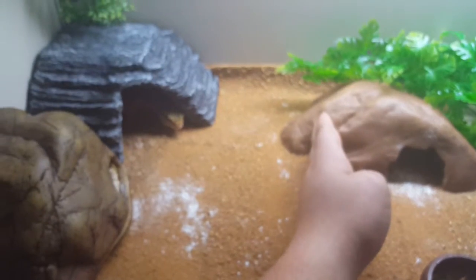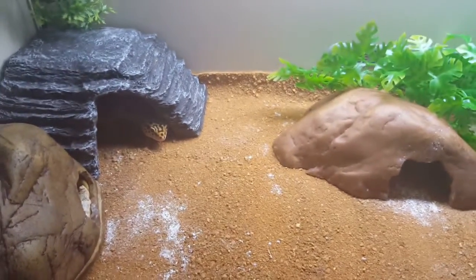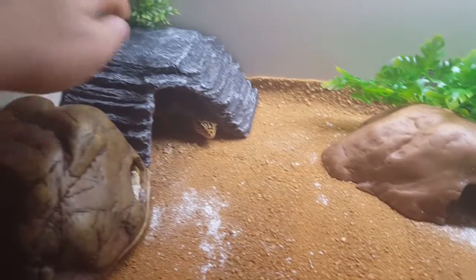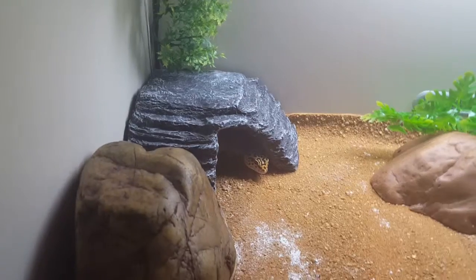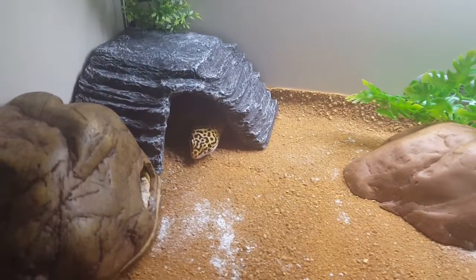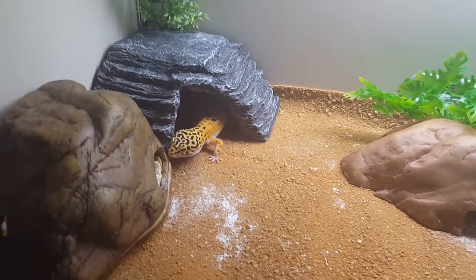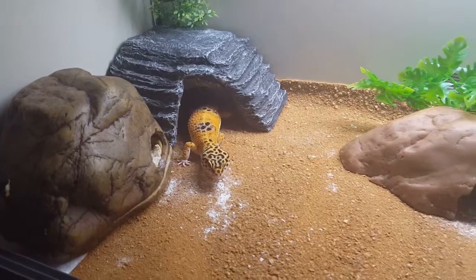It goes to about here, so this is her hot side, with a humid hide just here, and she seems to love this rock. Every night I'll come in about 11-12 o'clock at night, and she'll be sat on there just watching the evening go by. She's really awesome. She seems a really happy gecko. I've never been bitten by her. She's as gentle as you like.